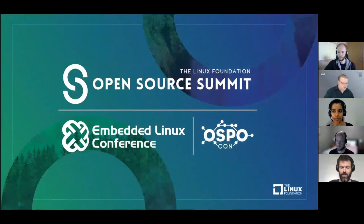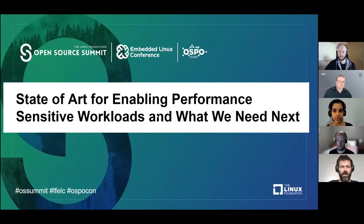Welcome, everybody. This is our panel about the state of the art for enabling performance sensitive workloads and what we need to do in the future. And this panel is about how different companies and different participants are working together in the Kubernetes ecosystem to enable the running of performance sensitive workloads in Kubernetes ecosystem.